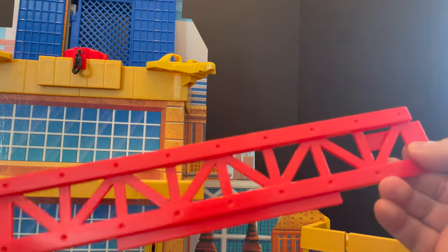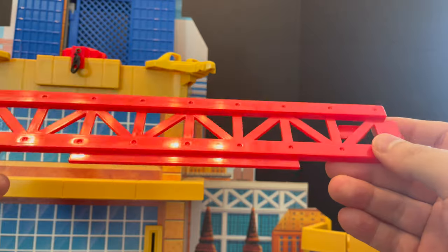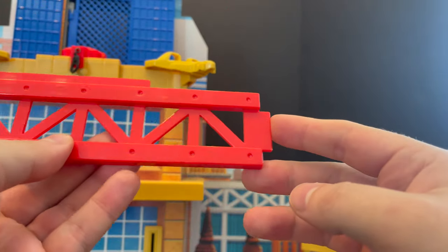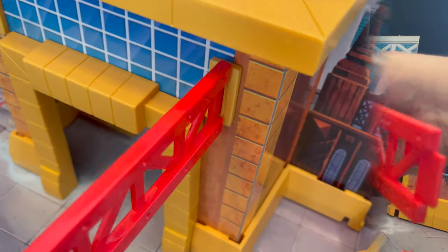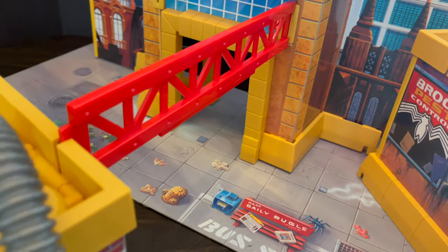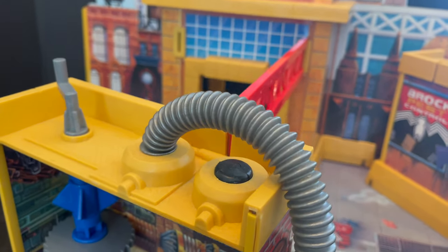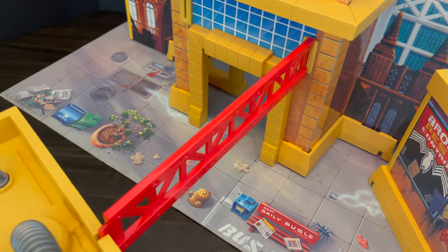Now, you also have this giant red beam girder, right? And that's pretty cool because you could have Spider-Man, Venom, Dr. Octopus hanging off of it. And again, as modular as this playset is, you can really find new and exciting ways to display this, or if you're a kid back in 1994, 95, yeah, you could find new and exciting ways to play with it.